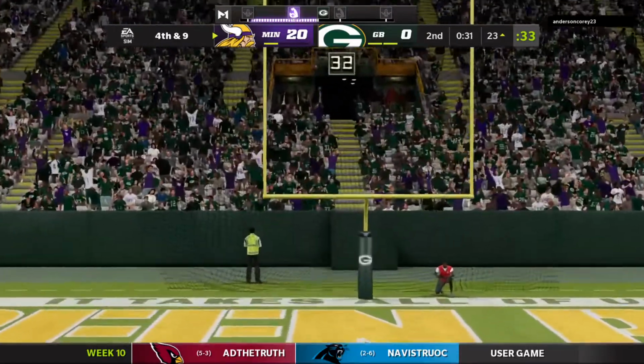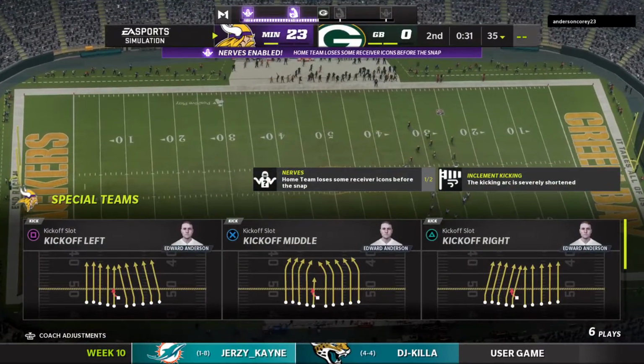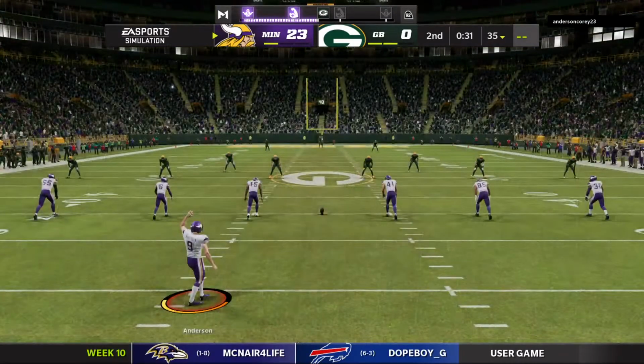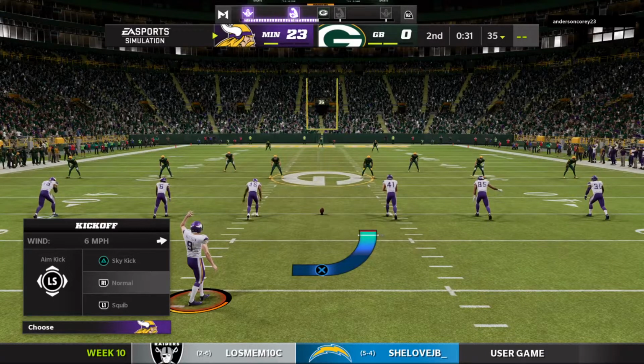And his kick is indeed good. And that will up the score now. It's 23-zip. So a nice kick there as they are able to add on to their lead. And that's exactly what you're looking to do. Maneuver yourself into range. That way, if your drive stalls out, you're able to get something out of it. And they do so right there.